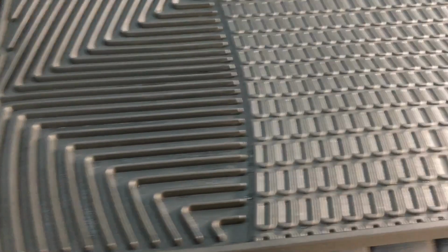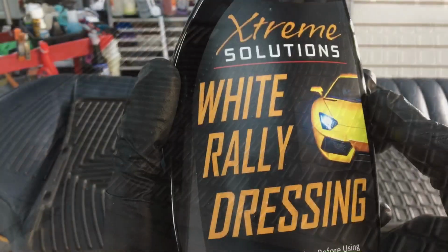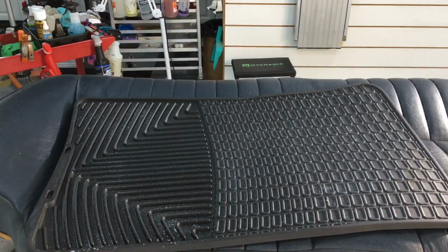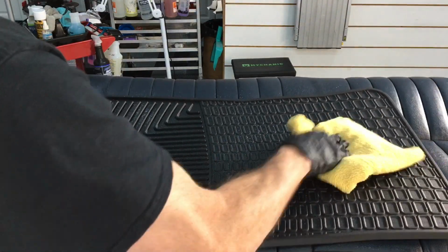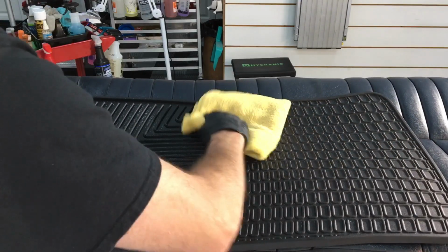When it comes to floor mats, after they're perfectly clean, we like to reach for a product that'll get the mat, the rubber, looking dark and rich and have a deep color again. So that's where we reach for White Rally and mist it on the mat very lightly. We'll let it sit there for a couple minutes and then come back and just dab up whatever is left behind, and it'll be a nice dark rich color without being so slippery that the customer goes on the brakes and flies up under the dash.